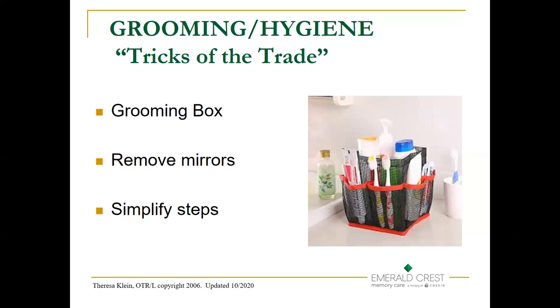So sometimes I'll say remove the mirror from the bathroom. Not something that we need to do with most people, but it can be helpful if you've encountered that with your loved one. And then just with everything, simplify those steps. Maybe somebody had a really extensive facial care routine as far as makeup removal, serum, moisturizer, then face mask. You're going to want to probably eliminate some of the steps of those routines. Instead of a shampoo and conditioner in the shower, having just a two-in-one kind of thing. So that's what I mean by simplifying steps for your grooming and hygiene.